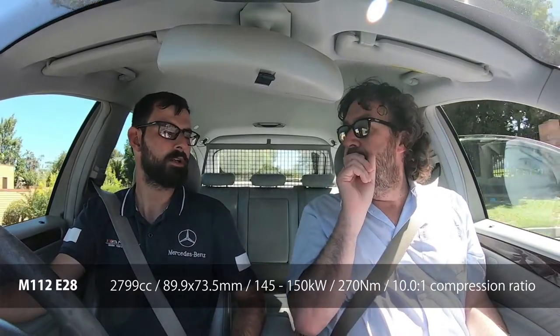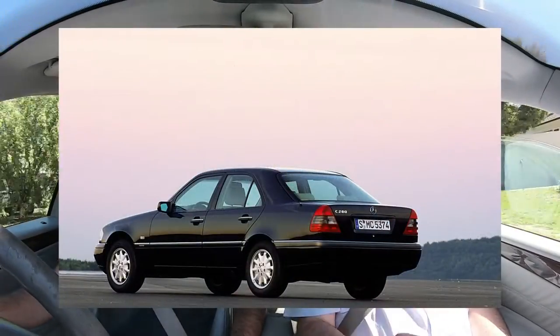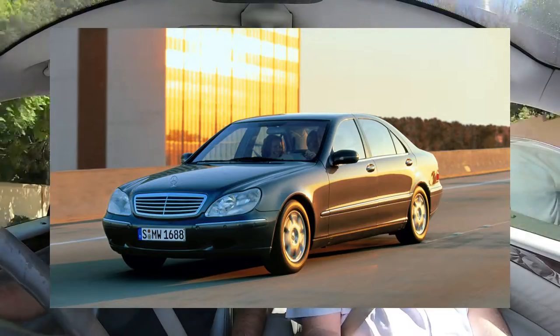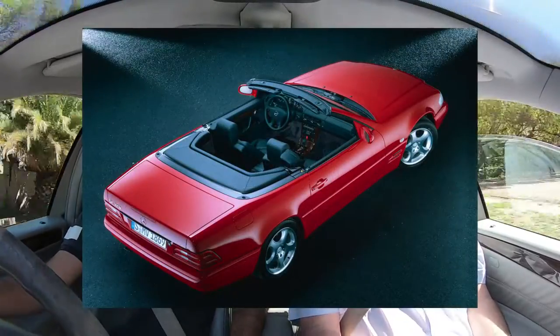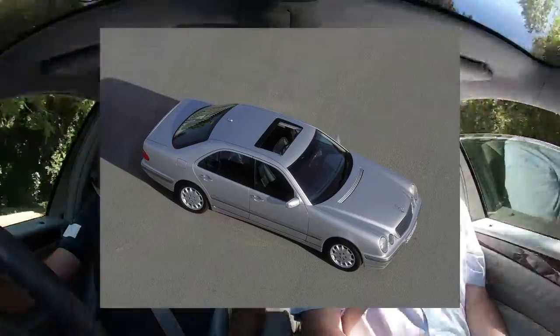You had that engine? No, I had a C280, a W202. Mine was still one of the last straight sixes. Oh, so you did not have that engine? In fact, the facelift 202 C280 had 145 kilowatts. It was detuned for some reason. All the others had 150 kilowatts, which includes the W220 S280 S-Class. We didn't get that. We only got the 320 in our plan. R129, that's the SL280. Same, we didn't get that. Nope. But we did get the W210 E280. Yes, we did. Quite a few of those.